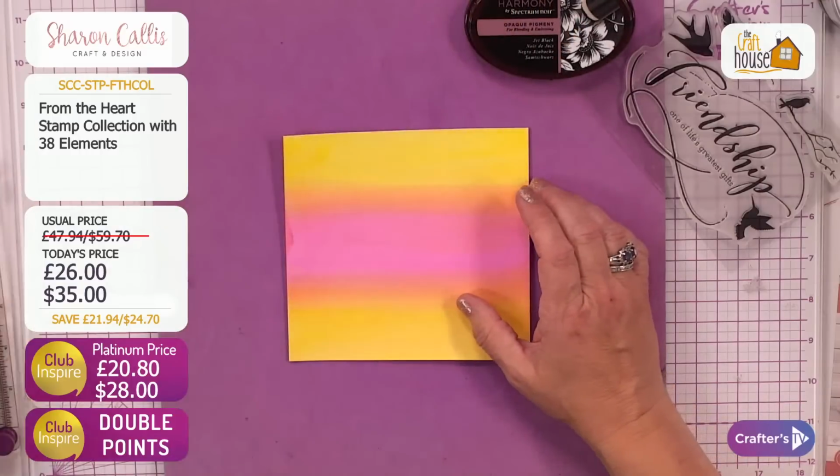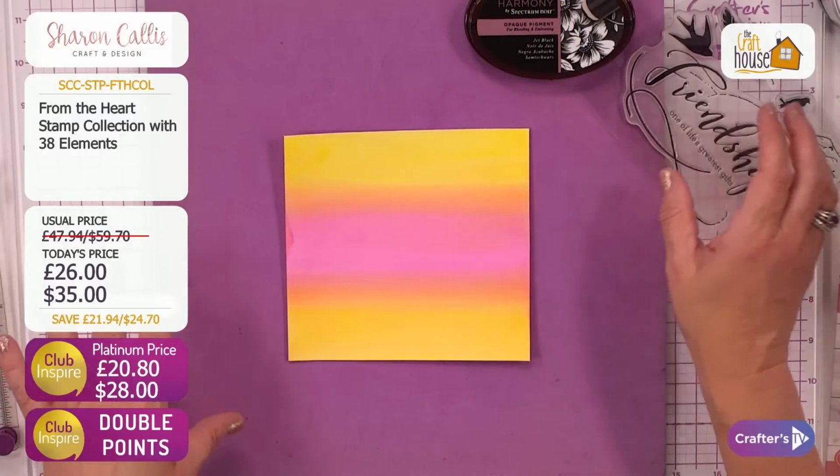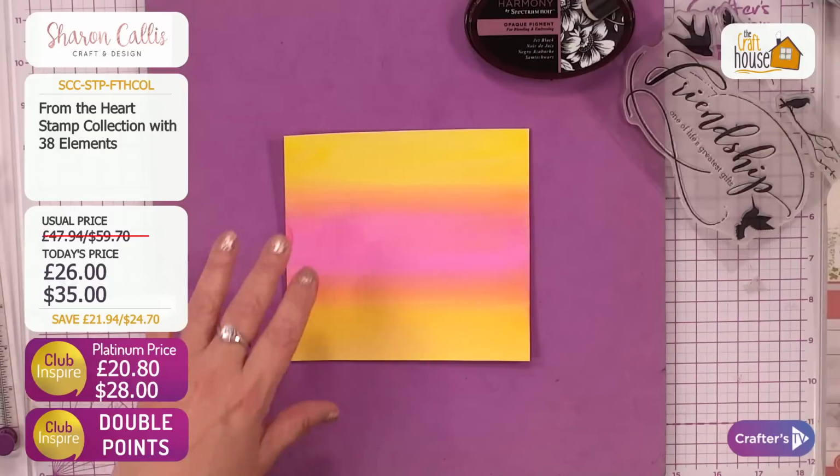How's your clear ink pad doing at the moment? Not too good. Is that why we've gone with pigment today?